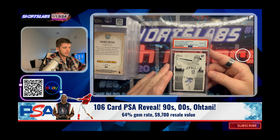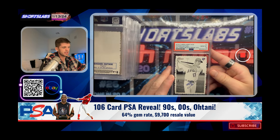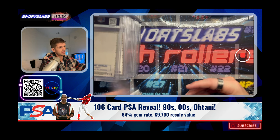Now we've got the Decaledges. So Heritage Decaledge, those are about 200 a piece too. Decaledge. And Decaledge.